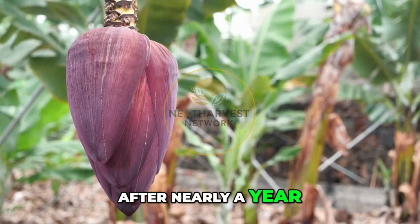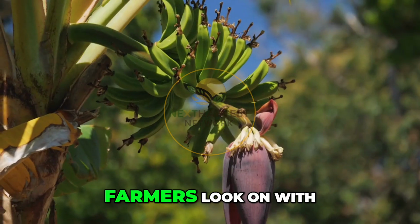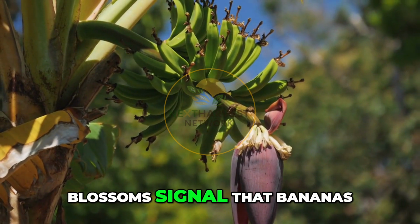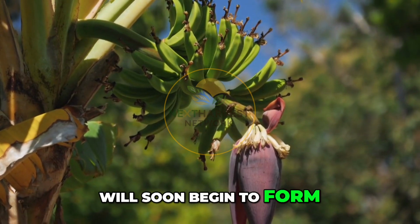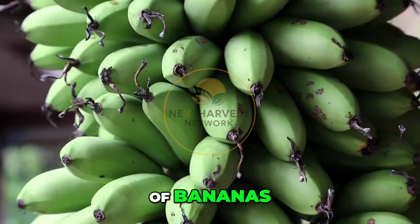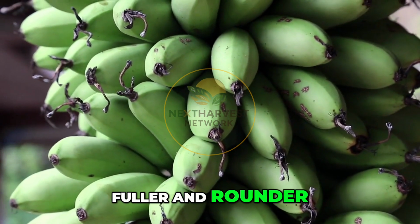After nearly a year of careful tending, the banana trees burst into flower. Farmers look on with quiet satisfaction, knowing these deep purple blossoms signal that bananas will soon begin to form. The flowers slowly give way to tiny hands of bananas. Every few days, the bunch grows larger, the green fingers becoming fuller and rounder.